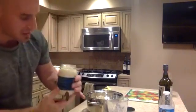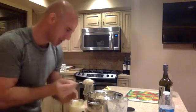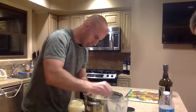Pretty good. What's in that jar, Scott? This is actually vegan mayonnaise. So I'm going to be doing, I need a binding agent. Emily's trying to sift the cookies.